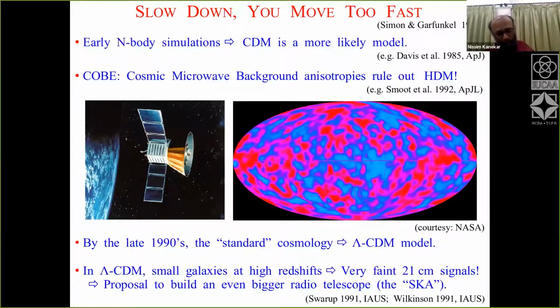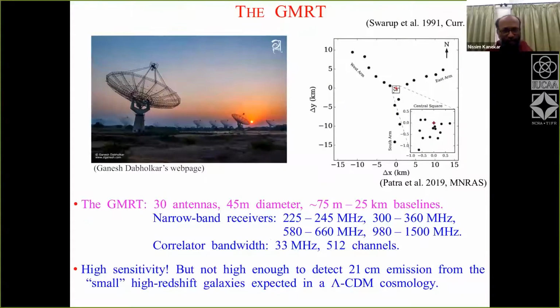What do you do? What you do is you go and, of course, build your telescope, which is the GMRT. And the GMRT came online in 2002. That's an image of the GMRT. It's got 14 antennas in the central square distributed in a quasi-random way, and 16 antennas in the 3 arms of a Y. These antennas are 45 meters in diameter. And the baselines, the separations between the antennas, go from around 75 meters between these 3 antennas over here, to about 25 kilometers between these antennas over here. So it's an interferometer, and you can make images of the sky at these frequencies.